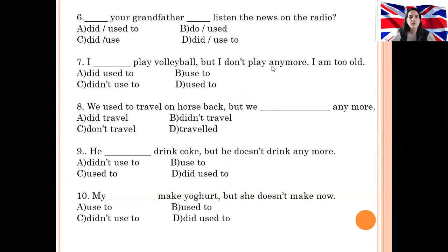Now we have some others. Your grandfather listened the news on the radio. Which is the correct one? Yes, very good. Next, I play volleyball, but I don't play anymore. I'm too old. A, B, C, or D? Yes, letter D. Eight. We used to travel on horseback, but we? A, B, C, or D? D. T, sorry, because it's present.